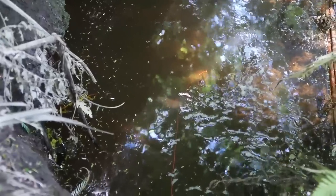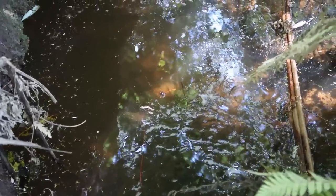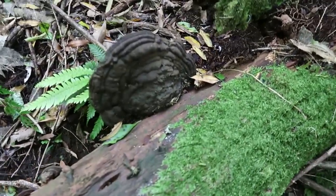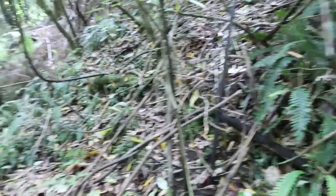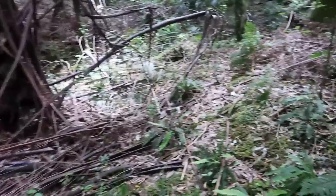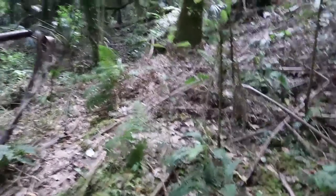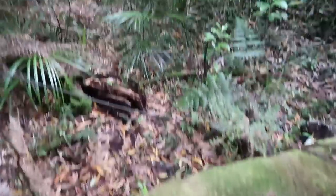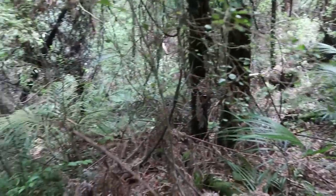There's little morsels in here. It's quite a good little spot. No harm in trying, is there? Could be up there, give it a go. That's what it's all about. Probably a good spot around here. I've got a good feeling.